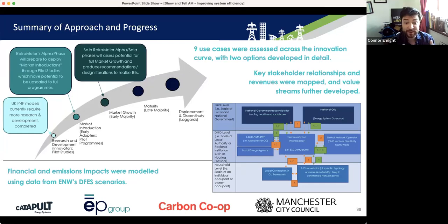And you can see the complexity of these revenue streams in the graph in the bottom right of this slide. That shows a range of flows of energy, data, and also these revenue or value streams across eight actors, spanning various levels of the energy system, from the grid to the DNO level to the household levels of the market. Next slide, please.